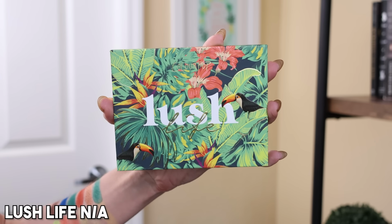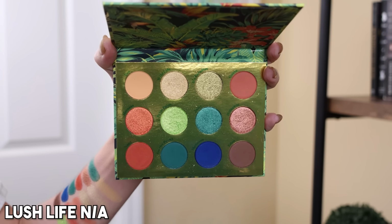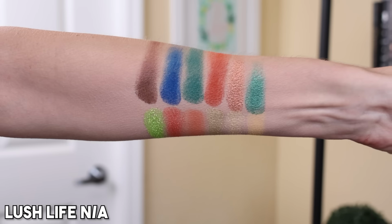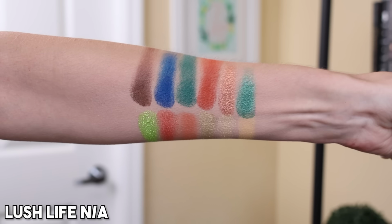The quality of these shades is so good. The mattes are pigmented. The shimmers are like wet looking. Absolutely beautiful. I love a palette where I can create a neutral look and a colorful look, and that is how I feel about this. We've got quite a few neutral shades, and then we have pops of color. I think this is balanced so well, and honestly, most of all, the quality is phenomenal.